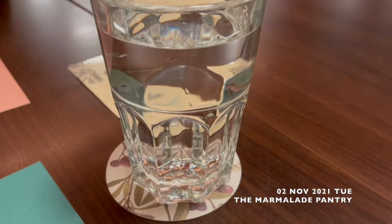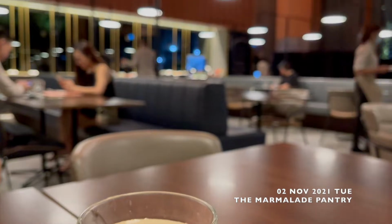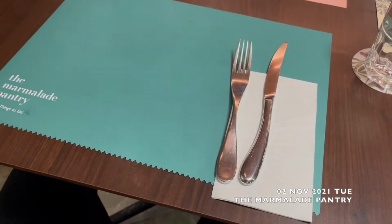Here's my beautiful glass of water to quench my thirst. And here's the helpful serving staff setting the table. Hey, look! There are plants above me.